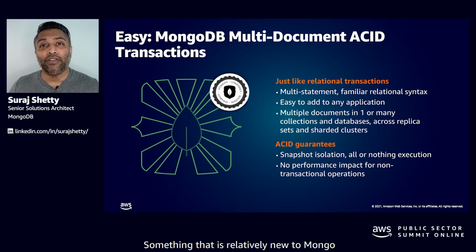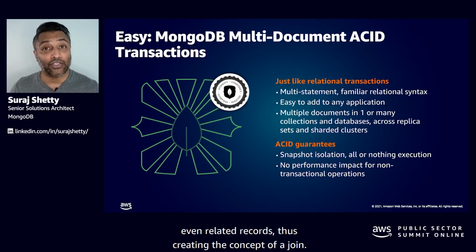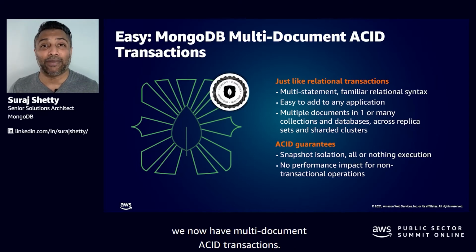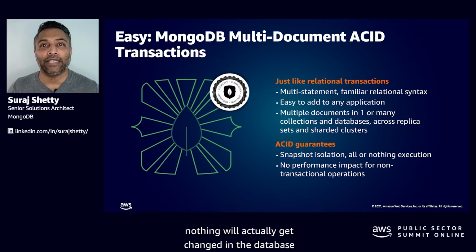Something that is relatively new to Mongo is ACID transactions. What we had before is, as I said, you can split data amongst collections, even related records, thus creating the concept of a join that is perfectly allowed. And so now with that, we now have multi-document ACID transactions. And it works exactly the same as with the relational model, where you simply open the transaction, perform all of your updates, and then commit the transaction. And in much the same way as previously, nothing will actually get changed in the database until that commit occurs.